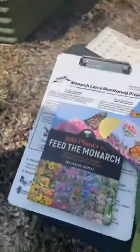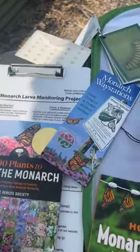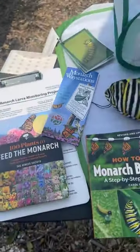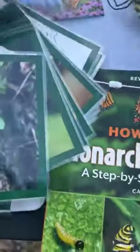So yes, here's some of the things we have here. Again, here's some books. We can list them below to check out to learn more about monarchs. And if you come by the stand, we do have a monarch way station with flyers available. We also have little cards we're going to hopefully be putting down soon that can show you pictures, so you know this is a little monarch caterpillar, and just different information. And here is what an egg looks like.